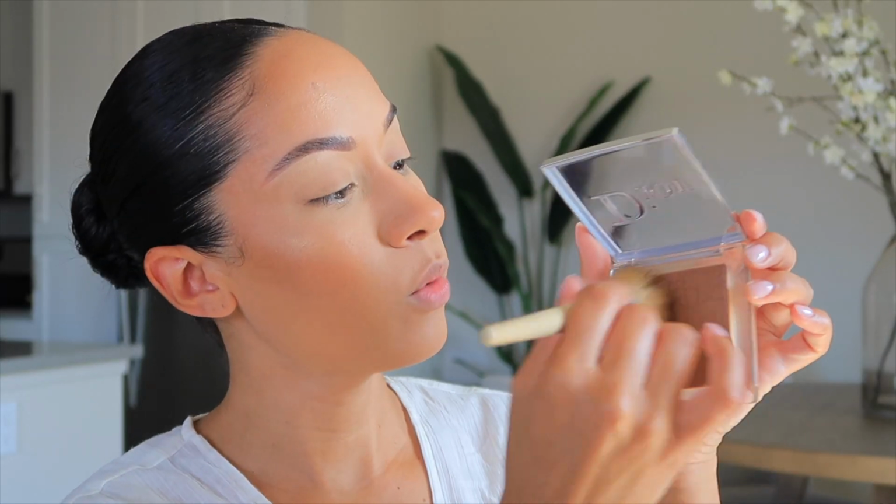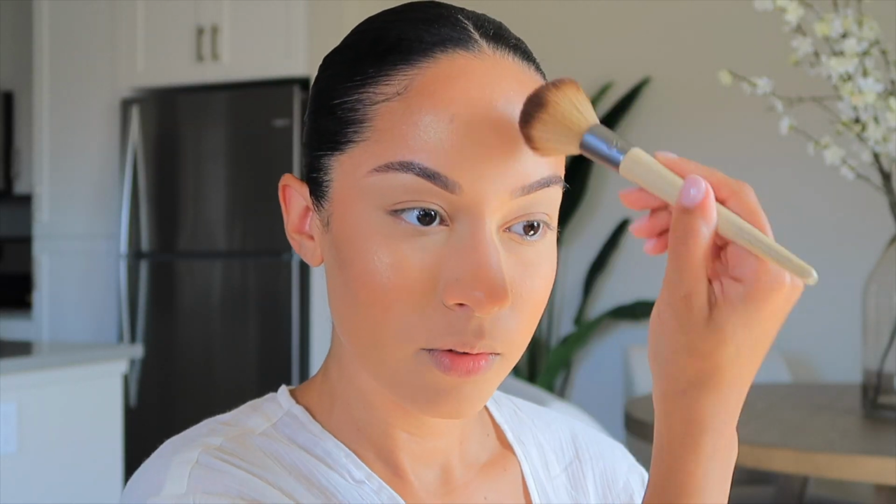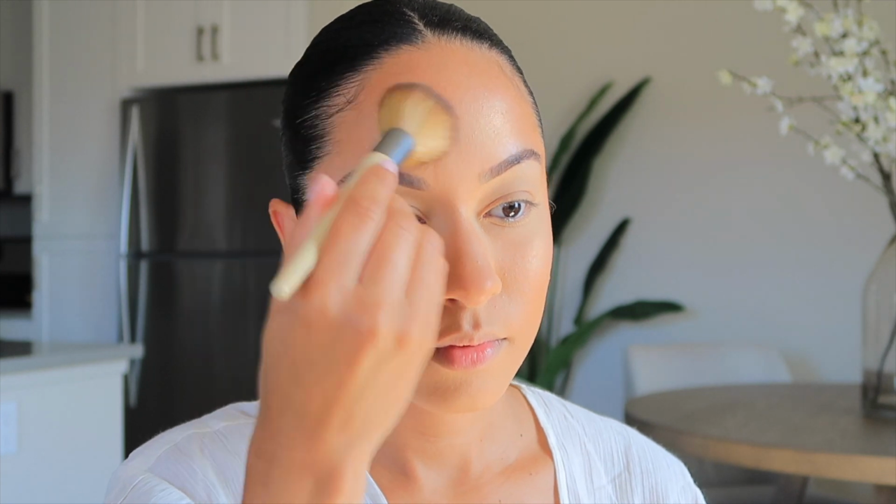So this is the Dior Backstage Face and Body Powder No Powder in the shade 6N. It is a face and body powder, like it says, and I've mostly been using it as a bronzer instead of a setting powder. I have it in a deeper shade, so I just take quite a bit of that. So now with the highlight, you can't really tell where it starts and ends.